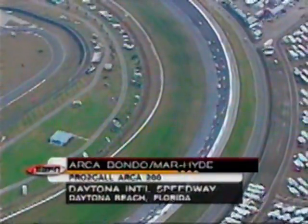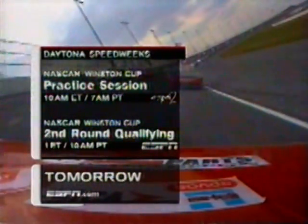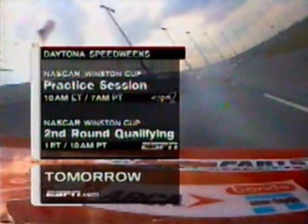Less than a lap from green in the start of the Pro2Call ARCA 200 here at Daytona International Speedway. A reminder that we have coverage tomorrow beginning at 10 o'clock. The NASCAR Winston Cup cars will be out for a practice session. And then at 1 o'clock, rejoin us on ESPN for the second round qualifying.